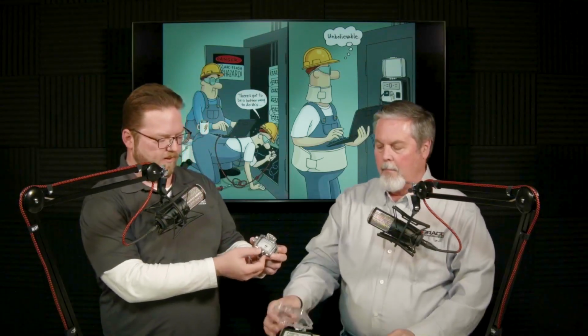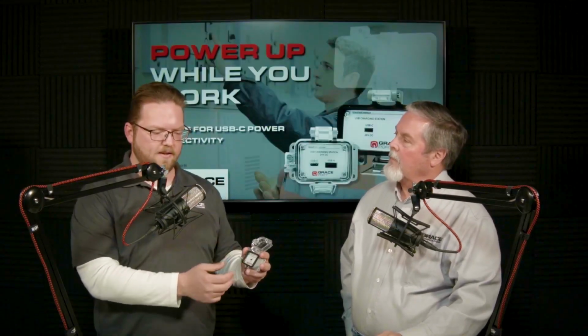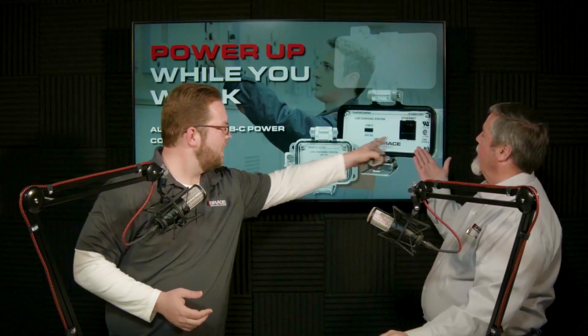But what we've been seeing a lot of people move towards is this little USB style charging device. So what this gives you the ability to do is a lot of the computers now are charging off of USB-C. It's becoming standardized. So you can charge with this and have an Ethernet port next to it. You can eliminate the need for an outlet. Yes, and there's an example of the Ethernet with the USB-C.